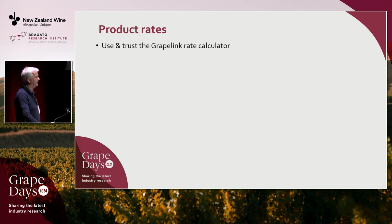Product rates. Use and trust the Grape Link calculator. It's by no means perfect, but it's the best thing we've got. Looking at calculators for other crops, apples, citrus, vegetables, they wish they had something as good as the Grape Link calculator. It will get you in the ballpark of correct product rates and correct application volumes.